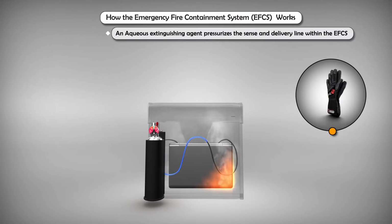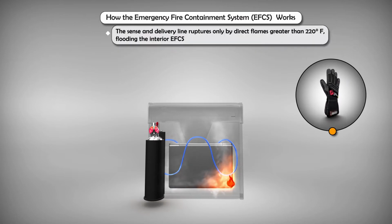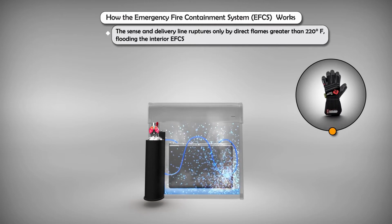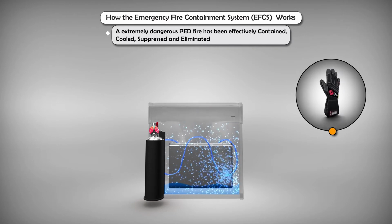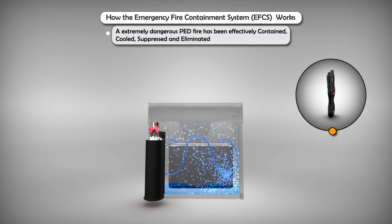An aqueous extinguishing agent pressurizes the sensing and delivery line within the EFCS. The PED's battery thermally discharges and flames penetrate the exterior casing of the device. The sense and delivery line ruptures only by direct flames greater than 220 degrees Fahrenheit, flooding the interior EFCS. An extremely dangerous PED fire has been effectively contained, cooled, and suppressed.